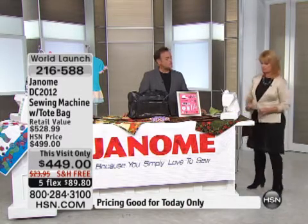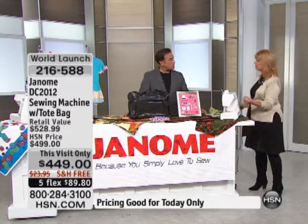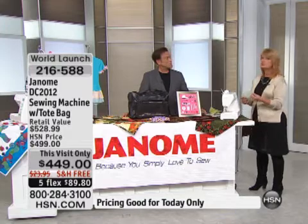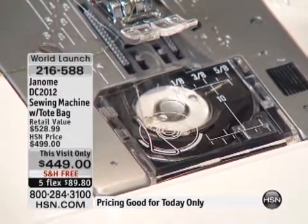What about changing bobbins, rethreading bobbins? It's a drop-in top. It's actually a jam-proof bobbin. Now, this is a Janome exclusive. The jam-proof bobbin is exclusive to Janome, and I can't stress that enough, because so many of you out there probably quit sewing because you got frustrated because the machine kept jamming up on you. Well, the jam-proof bobbin prevents that.